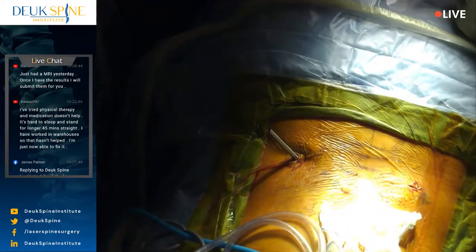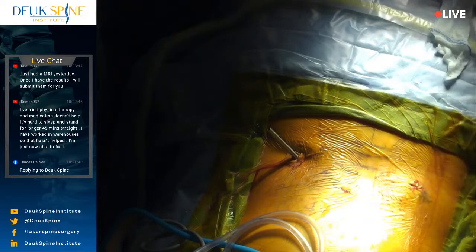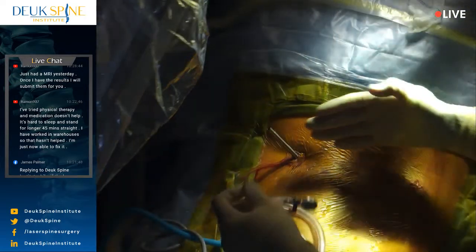Any other questions? No, just some praise. People saying you're doing a good job. That one person who was having back troubles said that they got their MRI yesterday and will submit it as soon as they get the results.